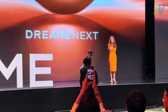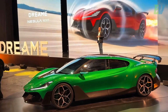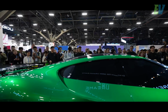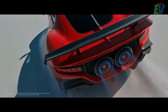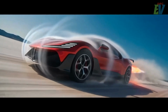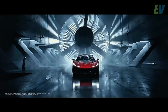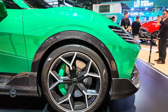The rocket-powered Jet Edition is still just a concept. But the standard Nebula NEXT 01 is expected to arrive in 2027. And honestly, the car itself may not be the most important part of this story. The real message is what it represents. The future of performance is no longer coming only from old automotive giants with decades of racing heritage. It's coming from AI, from robotics, from software, from companies willing to completely ignore the traditional rulebook. And that shift is happening much faster than the industry expected.